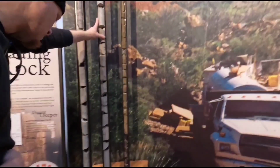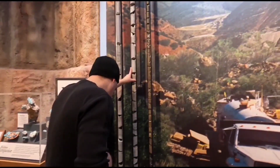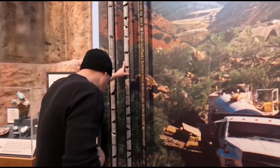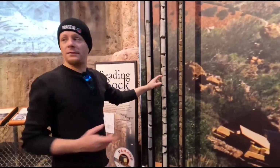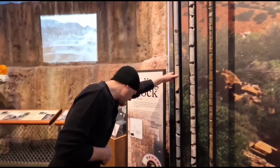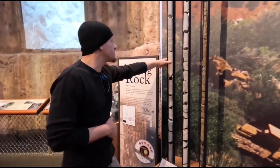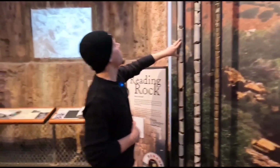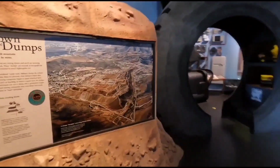What's that other one? Cross-section of typical Bisbee ore body, small amounts of copper. This is the type of ore that the open pit operations go after, so this is what they were mining at the Lavender pit. What's that one? Sequence of rock layers beneath Bisbee, pieced together from various core samples. So this is just a collection of different types of rock in the area, like your normal rock. It sounds like it doesn't really have a lot of value. That is a lot of paperwork, man. Oh yeah, it's all Phelps Dodge.